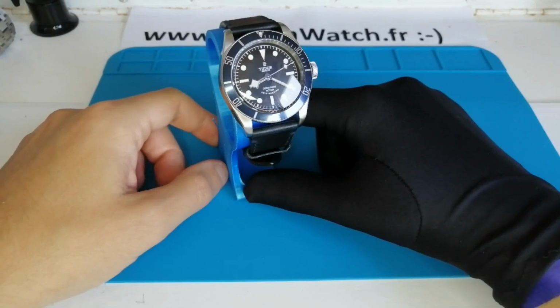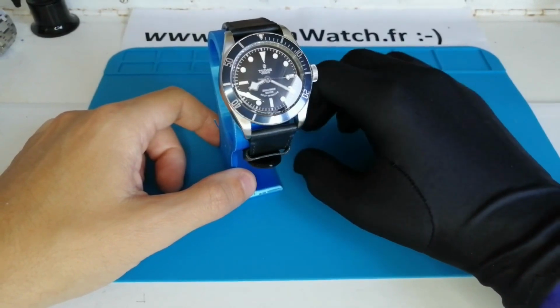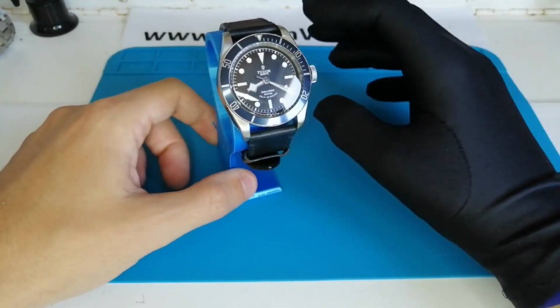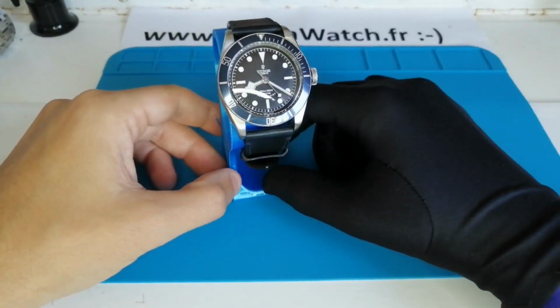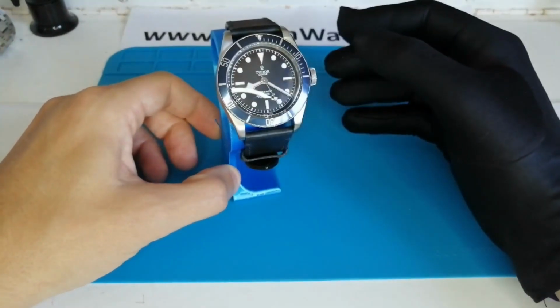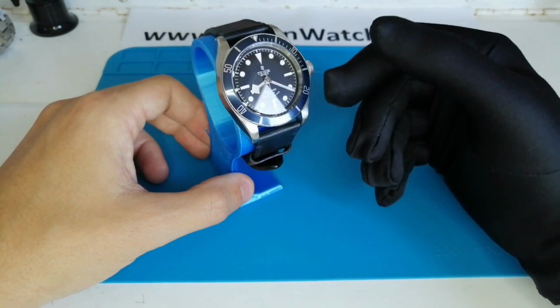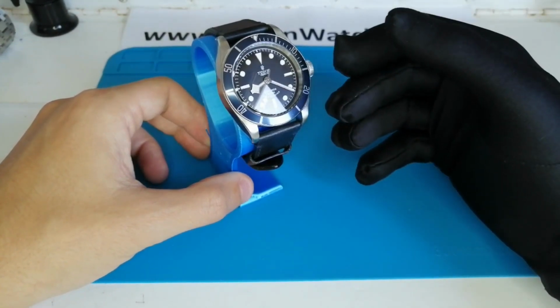In this Black Bay Smiley, Tudor fits an ETA 2824 caliber, which has 25 jewels and 28,800 beats per hour. With its low power reserve of 38 hours, the choice of this Swiss movement has long been criticized by the brand's fans. But the fact is that since the release of the recent Tudor Black Bay models, this Tudor Black Bay ETA is acclaimed by the community.